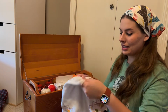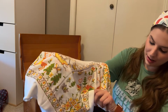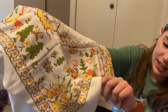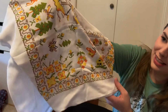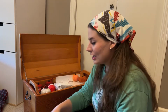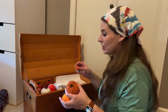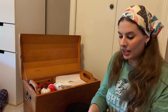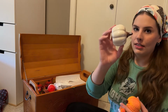This is something I bought really recently. It's a little tablecloth with, see if you can see it, deer and trees and houses and boats and stuff on it. It should match the kitchen and the dining room really well at the condo. So I'm gonna wash that. And then I have a habit of storing seasonal types of things right in the top of this because I didn't have a lot of other places to put it.